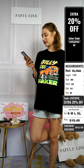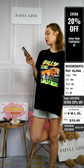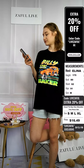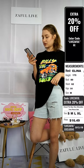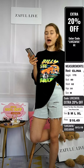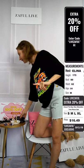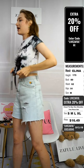Okay, if you have some question about this item, the name is Billy Baker graphic oversized long line t-shirt. And as I told, you can put it in your shirts. Yeah, it will look cool. Okay, let me move on, because I still have a lot of items. I'm back so soon.